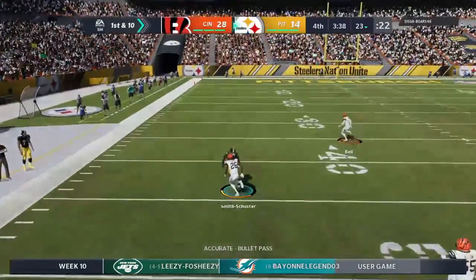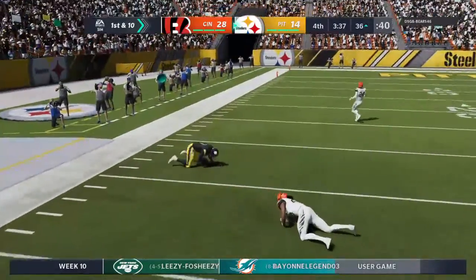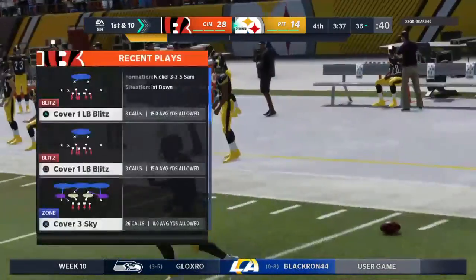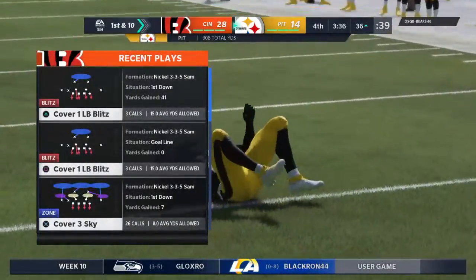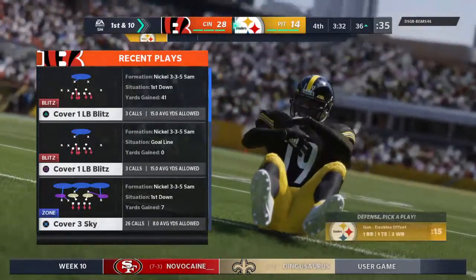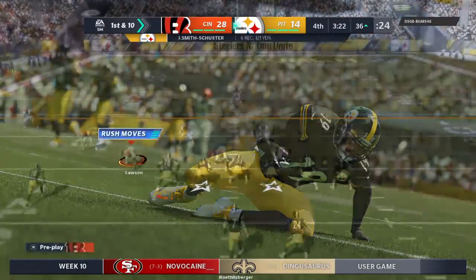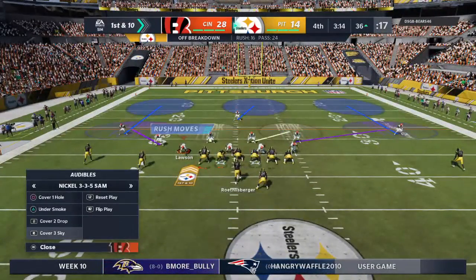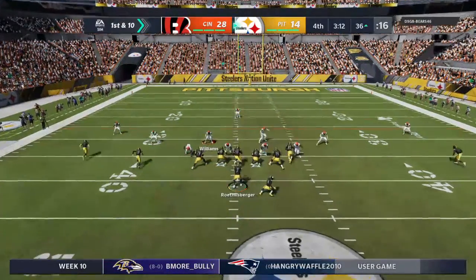Going top shelf for... It got his man complete. And all the way down to the 36-yard line. A big play. Smith-Schuster on the throw from Big Ben. 41 yards. So how about that for a chain mover? They're all the way down inside the 40 now for first and 10.